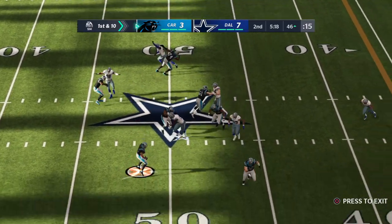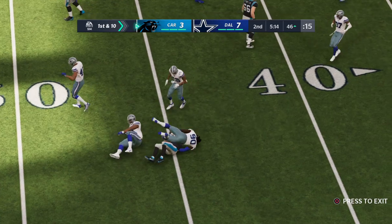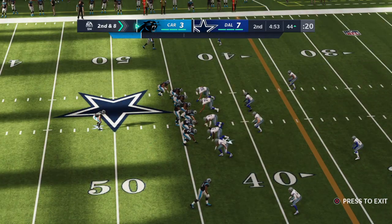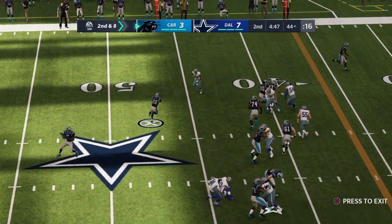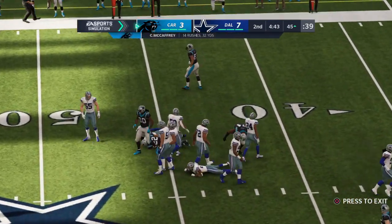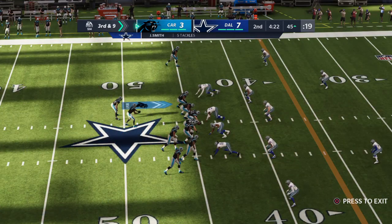Throwing, Bridgewater. They'll set up the screen to McCaffrey. And he'll be taken down at the 44-yard line. That catch good for only a couple. So 2nd and 8 here after the pass play for 2 yards on first down. In order for a screen pass to break big, a lot of things have to come together and be well executed. But all it takes is one small thing to go wrong and keep it from being a big game.